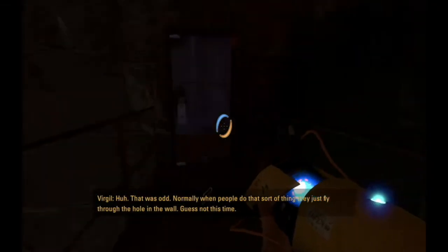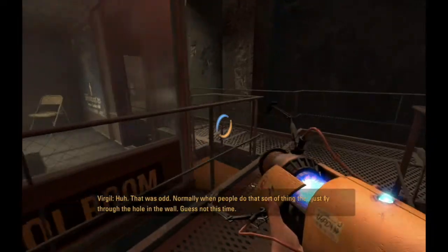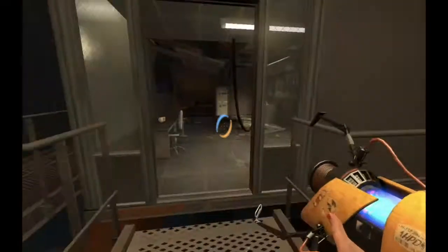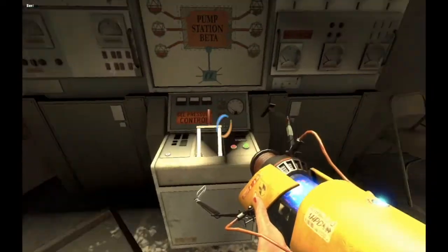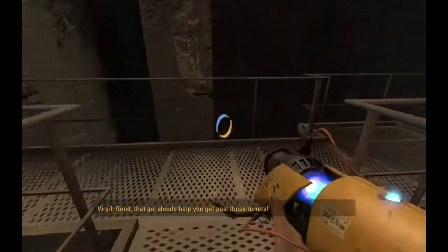They just fly through the hole in the wall. I guess not this time. Good! That gel should help you get past those turrets.